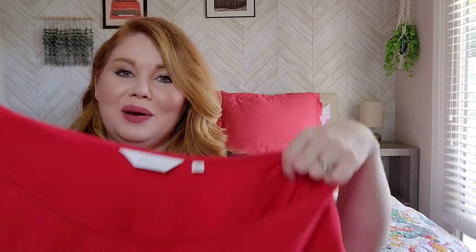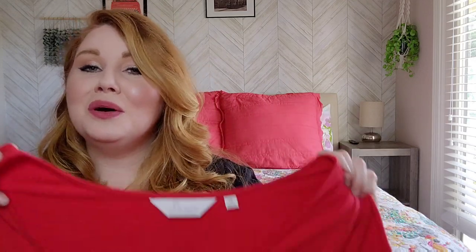So now the last two pieces in this haul, I gotta tell you, I'm not sure which one is my favorite because I think I love them both equally, but I gotta pick one to start with. So I'm gonna go with this red maxi dress. Now it is a true red. This is a beautiful shade of red.